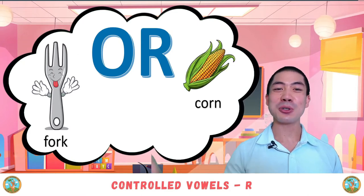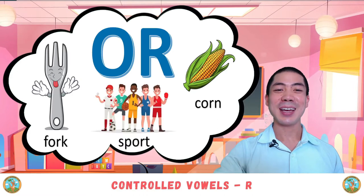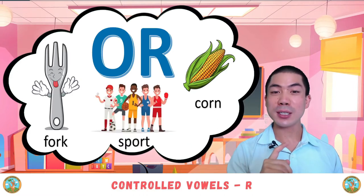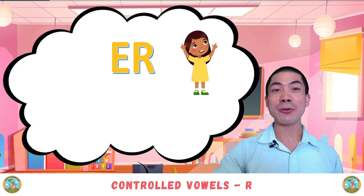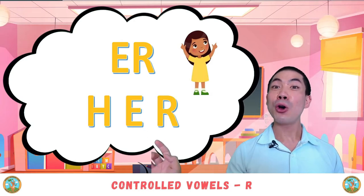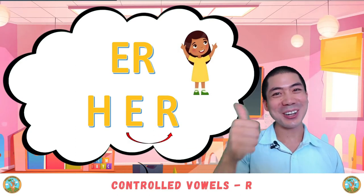Good. There's also corn, K, ORN, corn. And there's also sport, SP, ORT, sport. Good. Next we have ER, like in her, her dress is yellow.